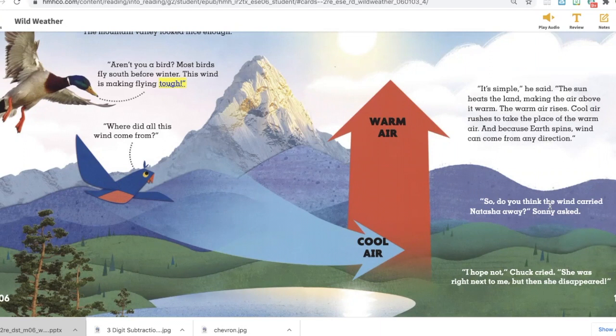What does warm air do? That's right, it moves up, it rises. What does the cold air do? That's right, it moves into the space where the warm air was. Why do you think the author uses a red arrow for the warm air and a blue arrow for the cold air? Yes, that's right. Red is a color for something that is warm, and blue is a color for something that is cold. Excellent job, friends.